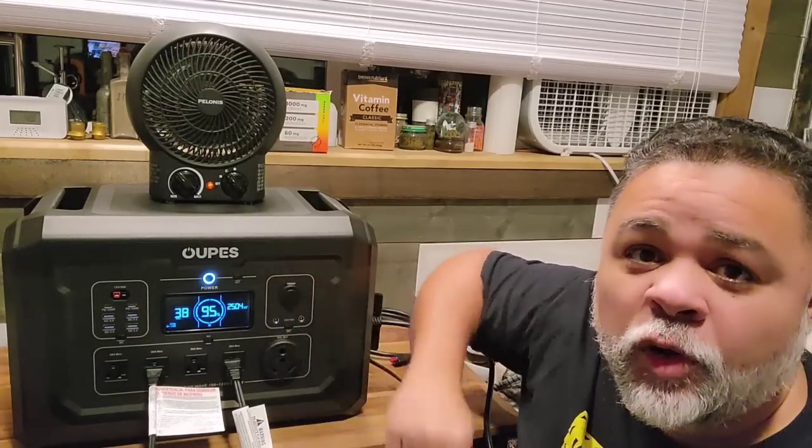But this unit right here, ladies and gentlemen, is doing exactly what they told you that it's supposed to do: 2,500 watts continuous.